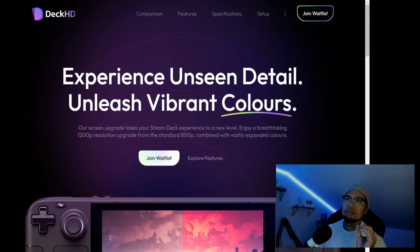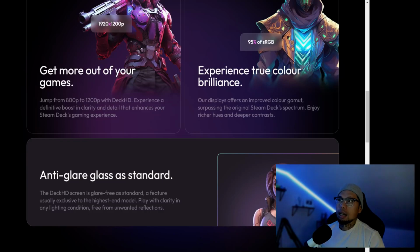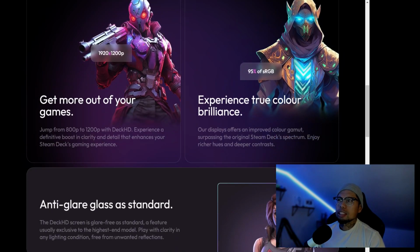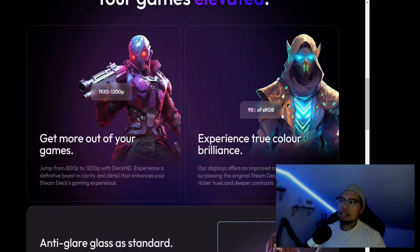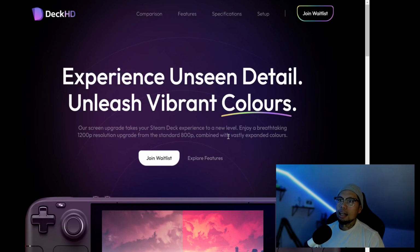All right, so Deck HD, high definition deck. This thing is claiming to have more vibrant colors. I think it was 95% of the sRGB. I don't really know what that means, but I just know more is better. Closer to 100% is better. Some screens have 99% sRGB.